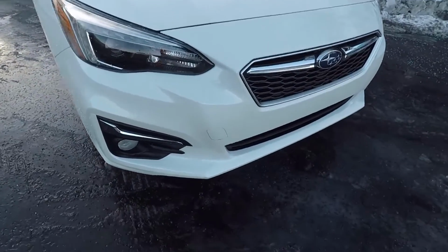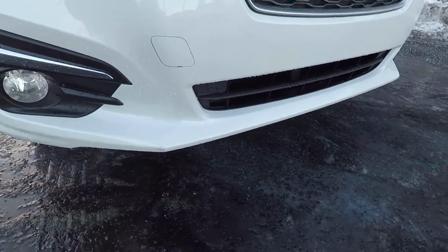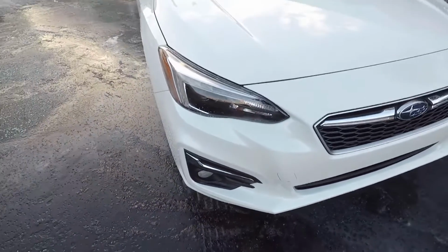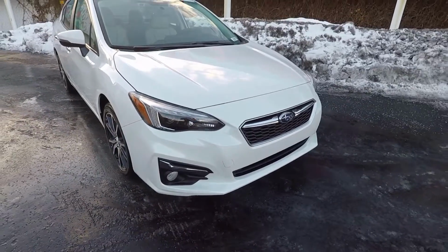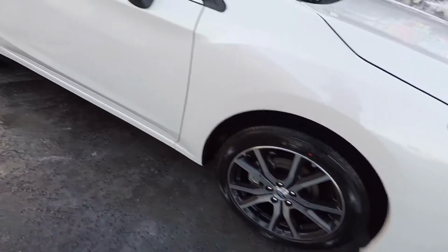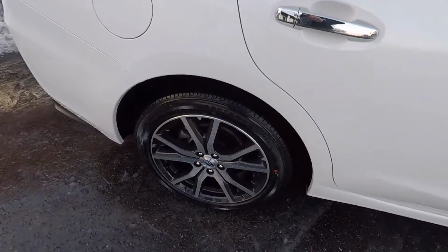And then what they do with these bumpers is they kind of put them off to an edge here, so it's kind of like a faux front splitter looking thing at the end, but it does give the car overall a more aggressive look. On the side here you can see the tire and rim setup. These are 17-inch rims and they do look absolutely fantastic.